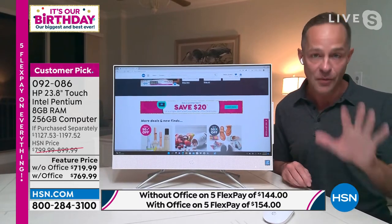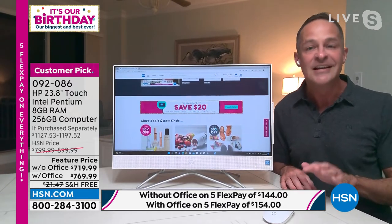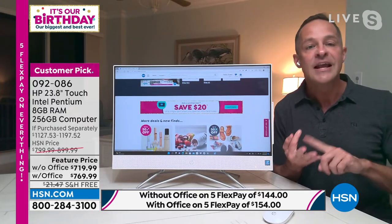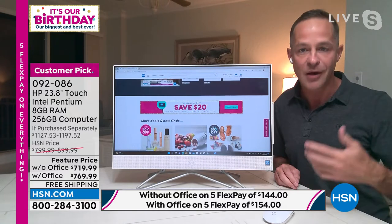Here's what I'll do. I'll throw it back to Suzanne and let her update you guys. I know we don't have many of the white without Office left, for example, so I want her to give you updates. Then we'll get a little bit more into the Intel Pentium Silver processor and Windows 11, which is built in. And for those of you who are picking this up with Microsoft Office, I'll talk a little bit about what that entails, about what you're getting.